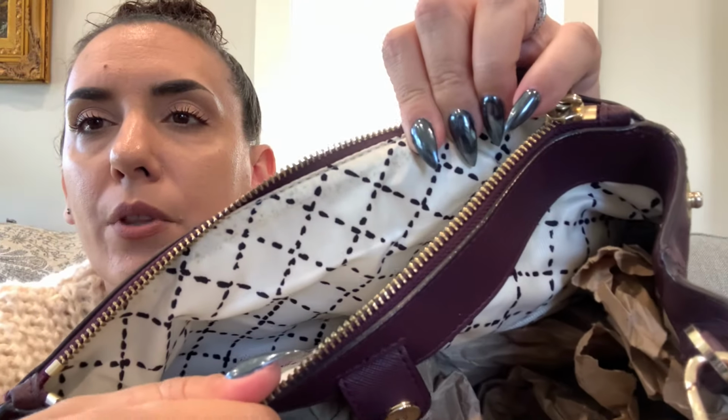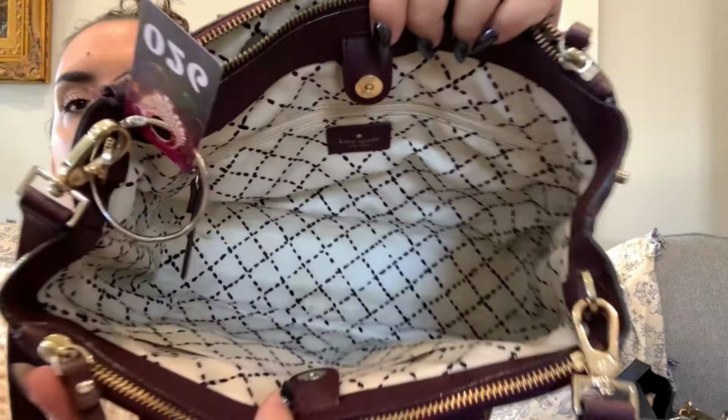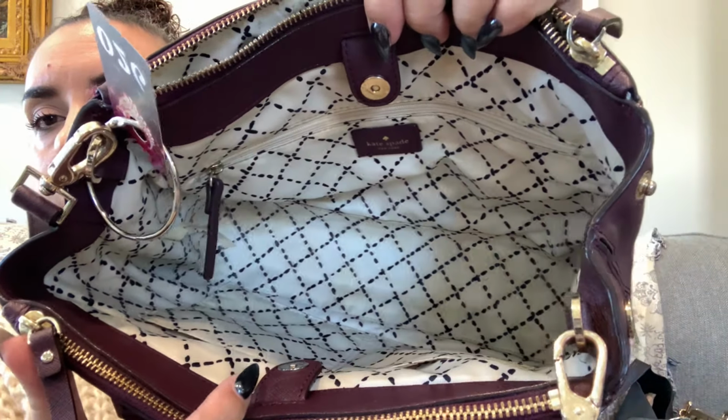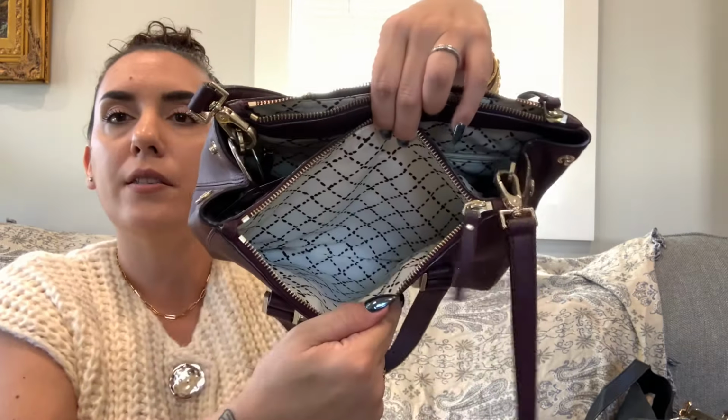Inside you have a zip section on each end and then a snap flap into your main section. So let's start at the back, unzip, clean. There is a little bit of glue residue coming through, like the color of the glue residue on the top. And then you have your middle section that has the snap closure. This is where there's some staining down at the bottom. I did try to clean it out as best I can. It is still mildly stained, but you do have zip and slips there. And then the front section that is zipped has nothing in it.